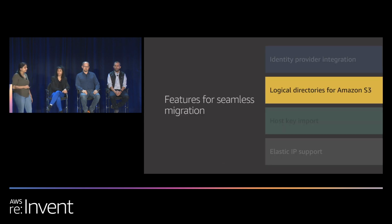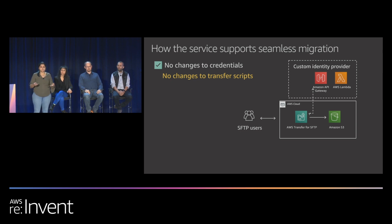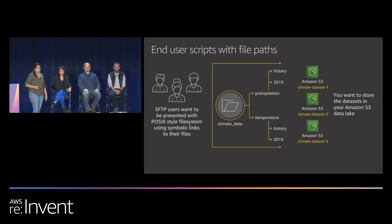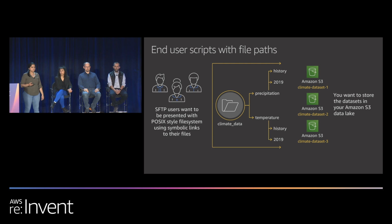Cool. So I'll jump next right into logical directories for S3. So the reason is, your users don't want to change their scripts, right? So let's see how we can do that with logical directories. So stepping back a little bit, right? Let's look at a scenario where you have some data sets that you want to store in Amazon S3, right? It's an object-based storage. And you might store it in one bucket. You might store it across 3 buckets. Just depends on your architecture, right?